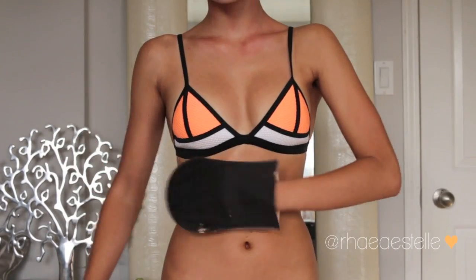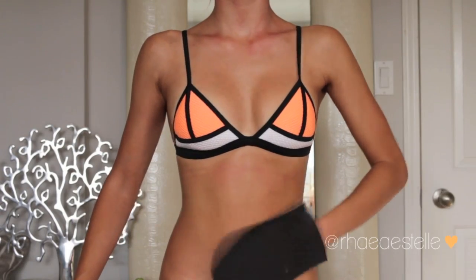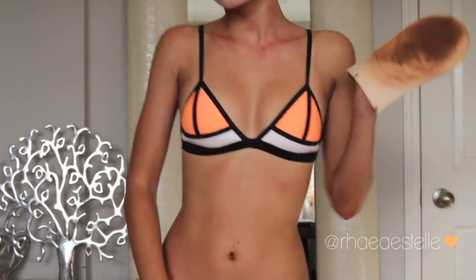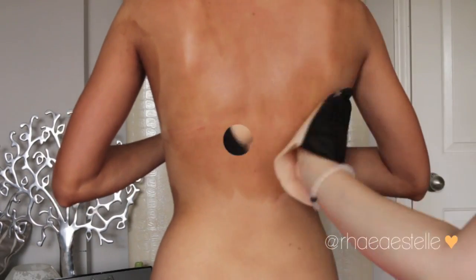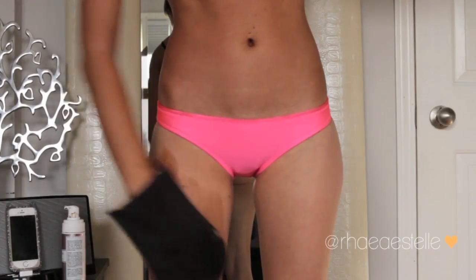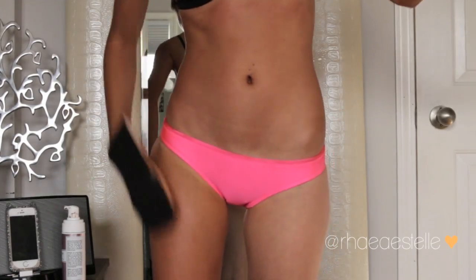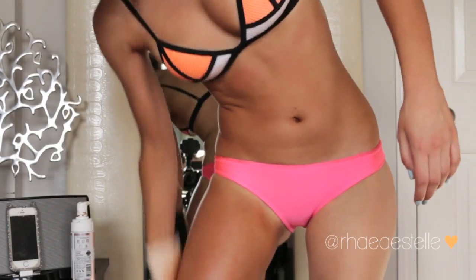And I wanted to show you guys here that after I'm done using circular motions, I like to go over the area with a patting motion just to make sure it's fully blended out. Now, when you get to your back, it can be kind of tricky, so I usually get my mom to do it for me like I am here, but if you don't have anybody, Loving Tan actually makes a back applicator that they sell from their website, so I'll make sure I link that down below for you guys, and check it out if you don't have somebody who can apply your tanner for you.